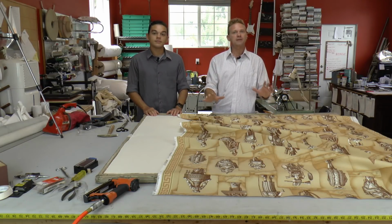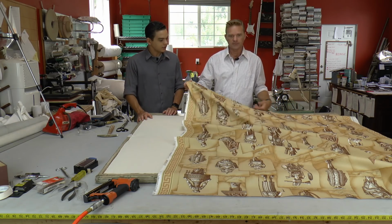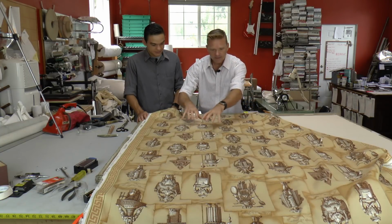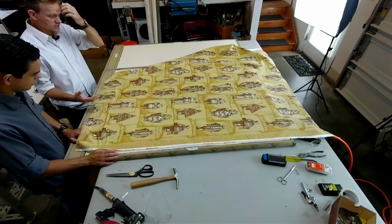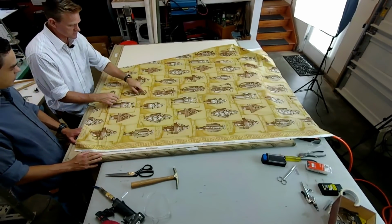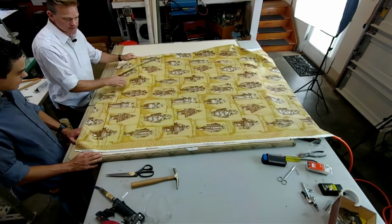Okay, so now we're ready to put the fabric on the back. Yeah, it's this interesting pattern that he chose. Yeah, Illuminati. It is quite interesting. This here has a pattern that is just up and down, left and right. It doesn't really seem to have a continuous line that goes through. That's a good way of saying it, because this one's higher than that one, and this one you'd think would line up with one over here, and it doesn't.